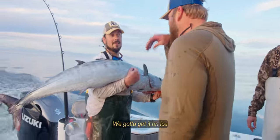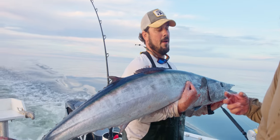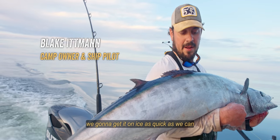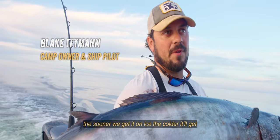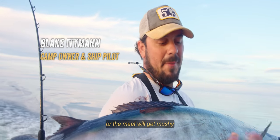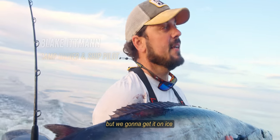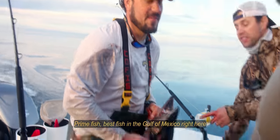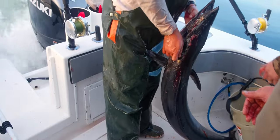Gotta get it on ice. From here, are we snipping the gills to bleed them and stuff like that? We're gonna bleed it. We're gonna get it on ice as quick as we can. The sooner we get it on ice, the colder it'll get. You wanna firm these fish up as fast as you can. The meat will get mushy, but we're gonna get it on ice. Cut up some sashimi later. Lovely. Prime fish. Definitely. Best fish in the Gulf of Mexico right here.